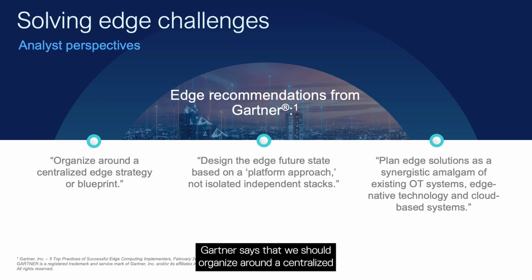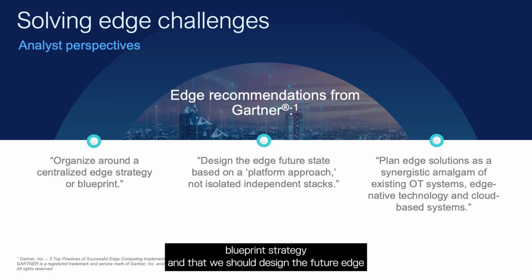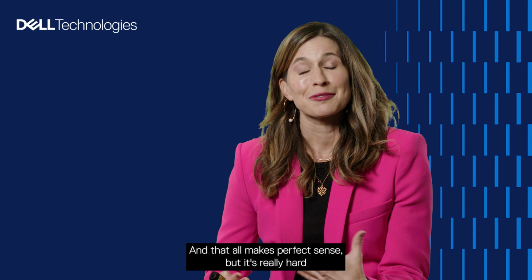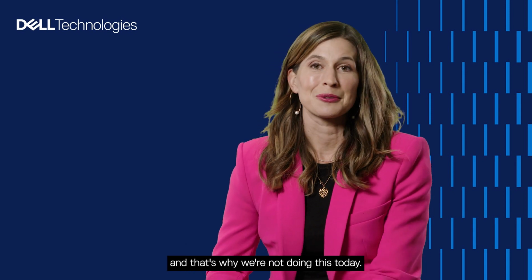Gartner says that we should organize around a centralized blueprint strategy and that we should design the future edge state based on a platform approach in a synergistic way. And that all makes perfect sense, but it's really hard. And that's why we're not doing this today.